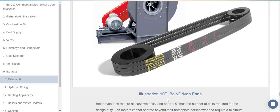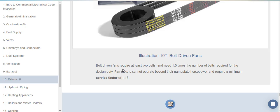Illustration 10T, belt-driven fans. Belt-driven fans require at least 2 belts and need 1.5 times the number of belts required for the design duty. Fan motors cannot operate beyond their nameplate horsepower and require a minimum service factor of 1.15.